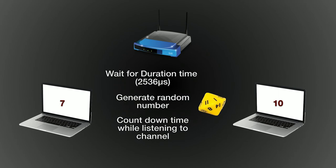So that means left has now counted down to 0. If it's still true that no other stations have been heard, that means it's now left's turn, and left starts transmitting. During all of this, let's remember that all stations that are seeking a turn are listening to the channel. So when right is counting down 7 slots and left starts transmitting, it hears it, and it instantly pauses that countdown timer and holds it at the 3 that it counted down to.